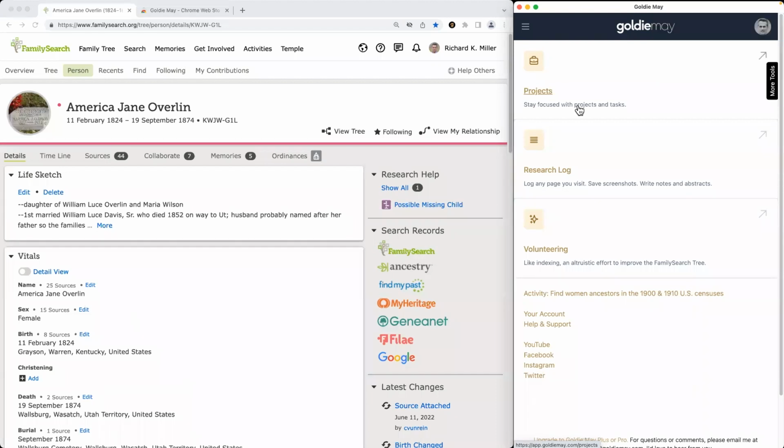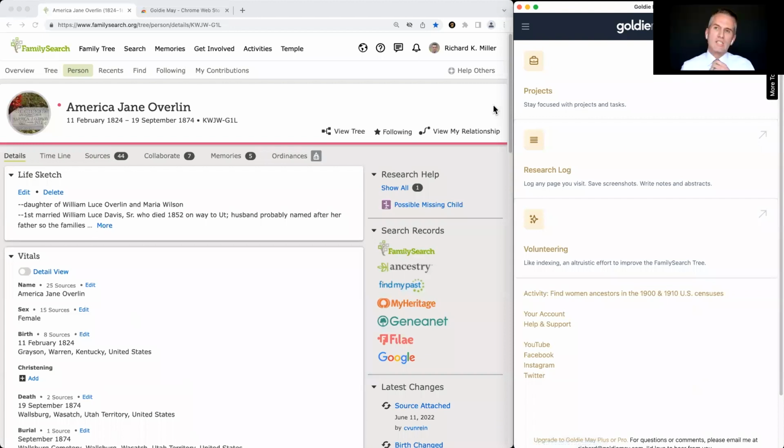And will it work with RootsMagic? RootsMagic is desktop family history software, so it doesn't work with the tree portion of RootsMagic. But if you want to keep a research log of the historical records you search for, then it does work in that sense, because even if you're working with a desktop program like RootsMagic, you'll be performing your record searches on Ancestry or FamilySearch or other record providers, even if you're not using their trees. And so you can use the Goldie May research log to record those searches for records. If that doesn't make sense by the end of the conversation, ask me and I'll clarify that as well.